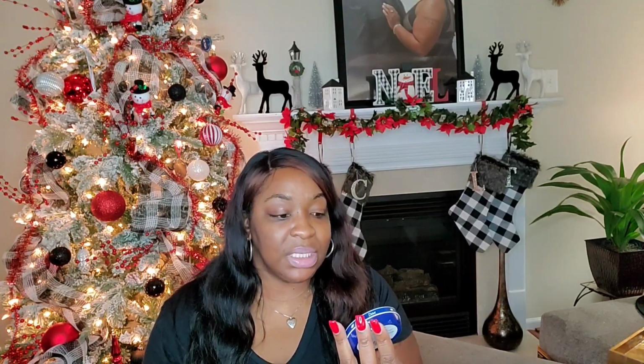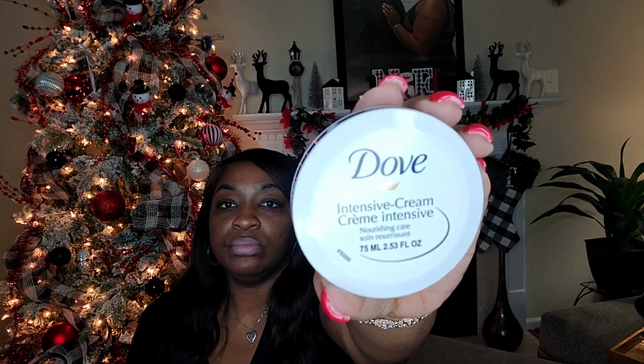So you guys already know I am a sucker for the Dove Intensive Care. This is the Dove Intensive Care Intensive Nourishing Care Cream. And I got that. And I love these little Dove hand things right here, you guys, because they're just very compact and small, and it can fit in your purse, in your book bag, under something, on top of something, and it really doesn't take up a lot of space. And this is only a dollar. I mean, this can't go wrong. And I love Dove. Okay, I'm a sucker for Dove.